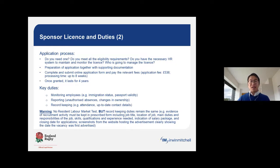Then the reporting duty, in circumstances where a migrant worker fails to turn up at work without permission, for example, or when the structure or ownership of your company changes. You must then report to the Home Office within a certain period of time. For example, a report must be made within 10 working days if a migrant worker has been absent from work for more than 10 consecutive working days without permission, or within 20 working days if there are significant changes to your organization, such as you change your name or you merge with another organization.